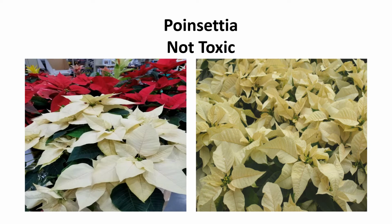Now, the sticky white sap can cause a skin rash, so you should wear gloves when working with these plants. You want to avoid any contact with the eyes and the mouth. Wash your hands well after touching these plants with soap and water. Also, wash your tools because the sap may make tools sticky.